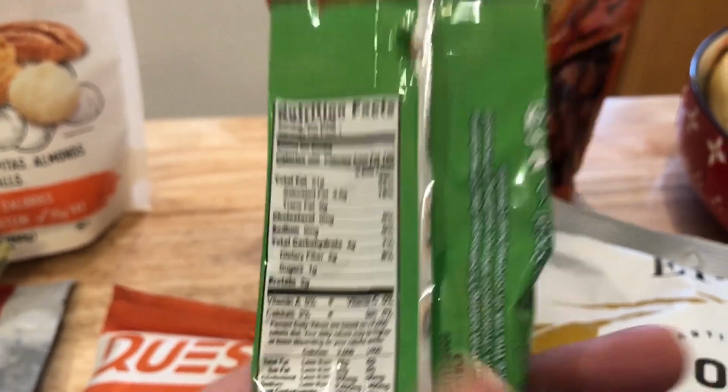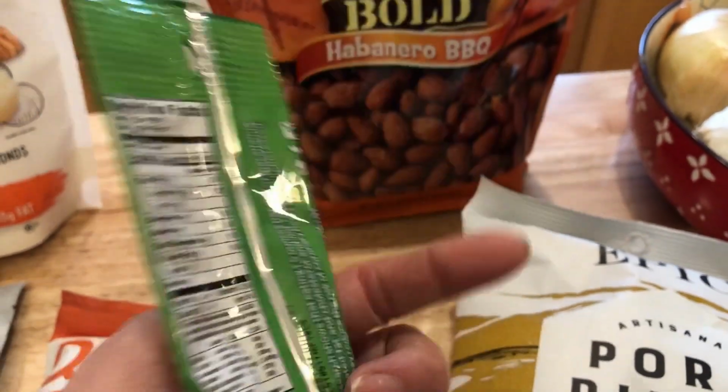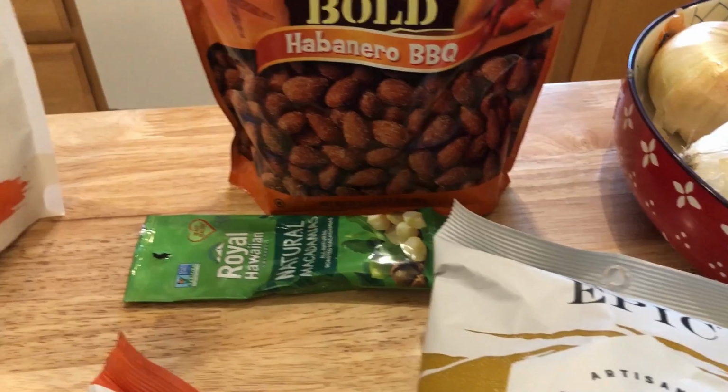So they're only, what is that? This package is only 2 net carbs. So, I mean, they're really low in carbs, and I really like macadamias.